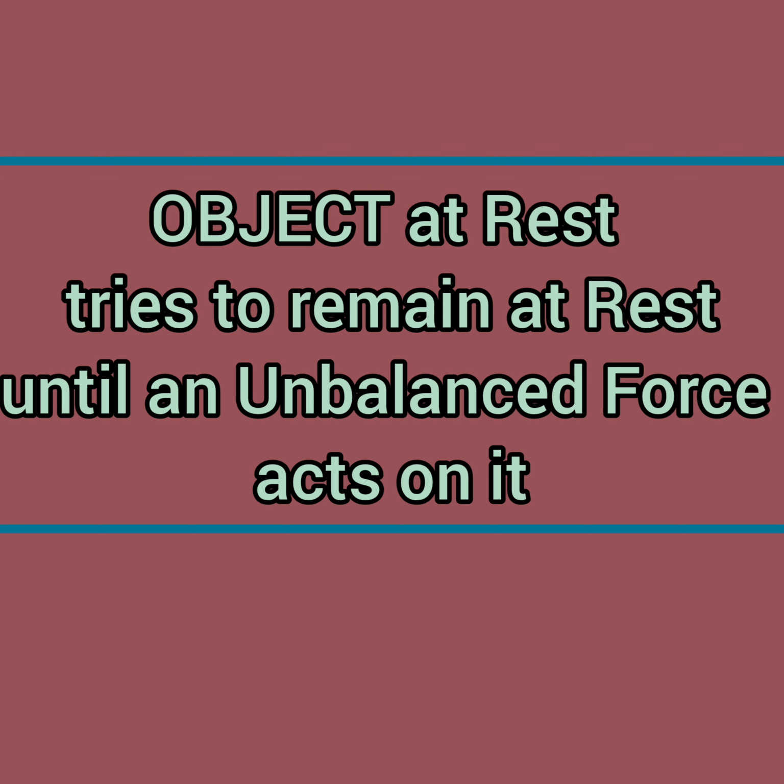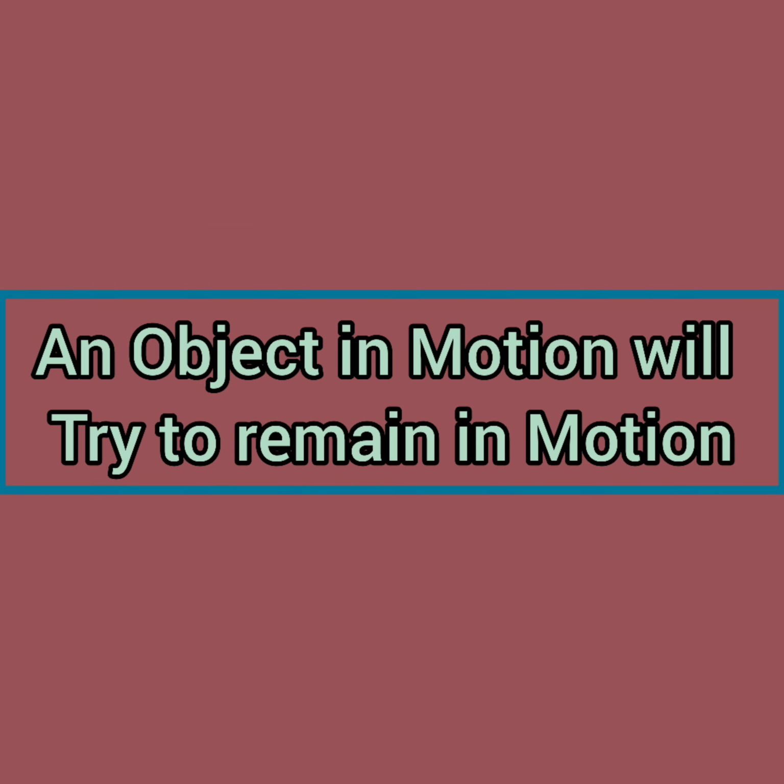These fun activities clearly explain that when an object is at rest, it tries to remain at rest until an unbalanced force acts on it. Now this covers the first part of the law of inertia. Let's now cover the second part, where we will see that when an object is in motion, it continues to be in motion.